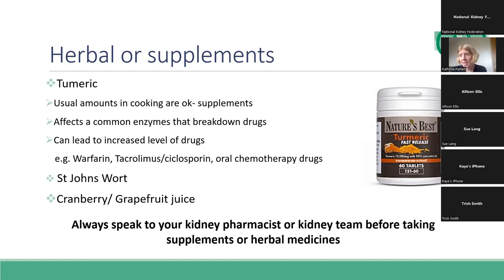St. John's wort, that's one that's been around a long time, and that has lots of interactions with drugs. Cranberry juice can interact with things like warfarin, and we know grapefruit juice can also interact with some of our medicines, and also cholesterol lowering medicines such as statins.